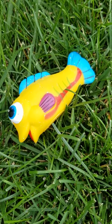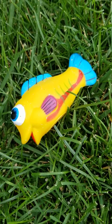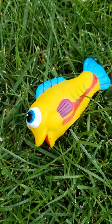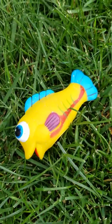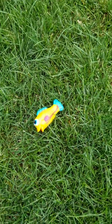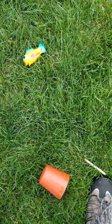Hello, and welcome to the front yard edition of the garden tour. My garden is so lush that this fish thinks that he belongs there. I just don't know why. There's a fish in a cup here, and I just thought I would highlight those.